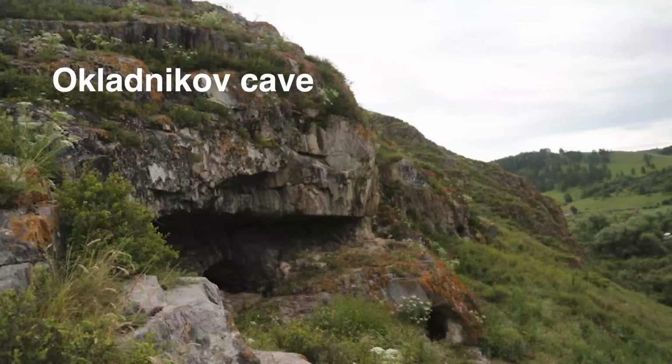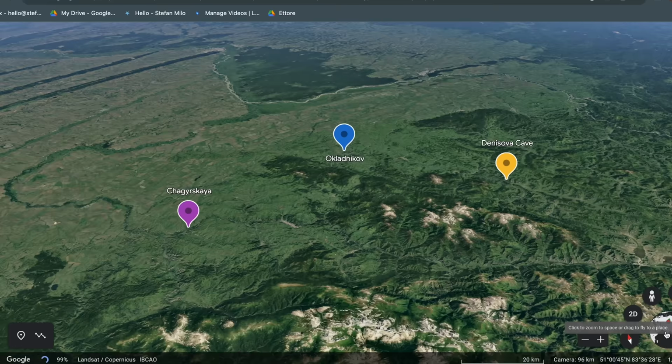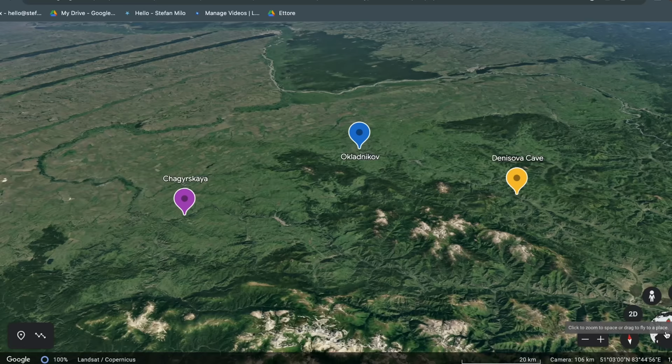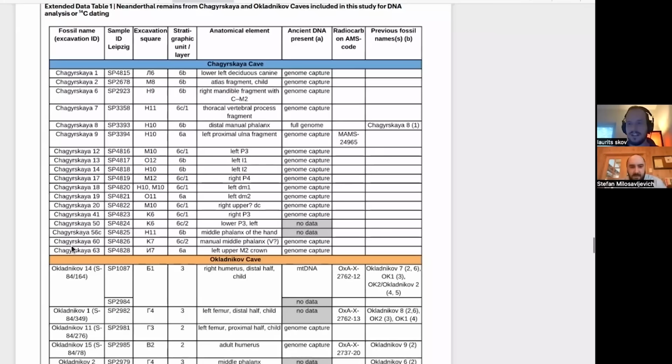Chagyrskaya and Okladnikov are also very close to Denisova cave, which will definitely come up later in this video for sure. Something really interesting is going on in how these three caves and three populations interact with each other. This is a list of all the different Neanderthals that we sampled, that we tried to get DNA out of.